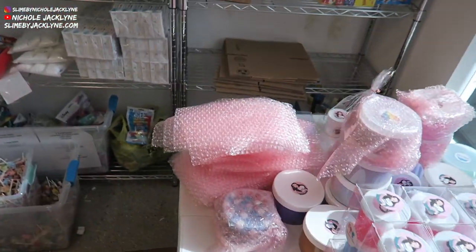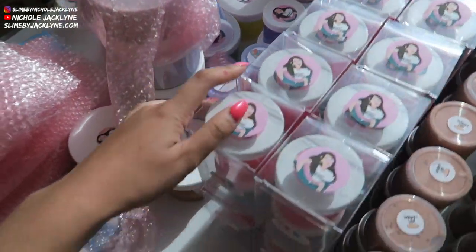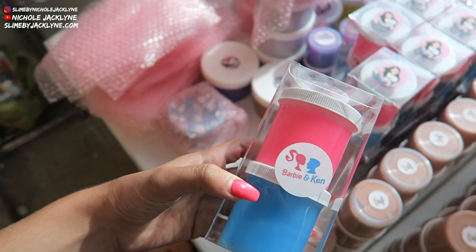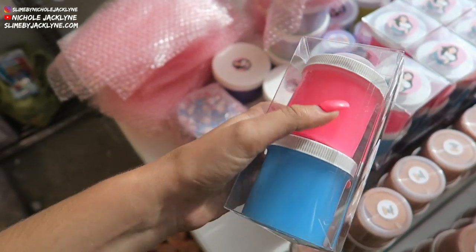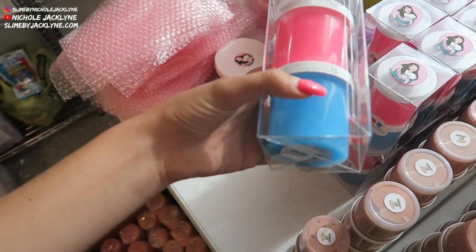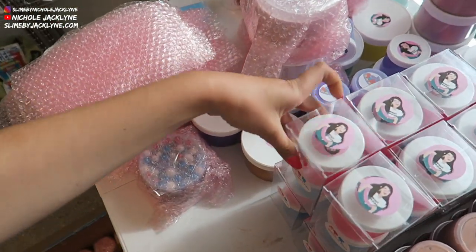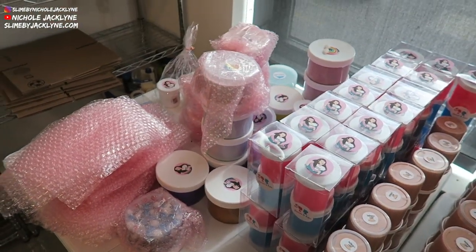And we have a few of our Barbie and Ken packs left. I'm thinking after this restock, I'm going to have them single, just as Barbie cotton candy and just as Ken, because I think it might sell better. And I also think it's going to be easier to transport for conventions and stuff.